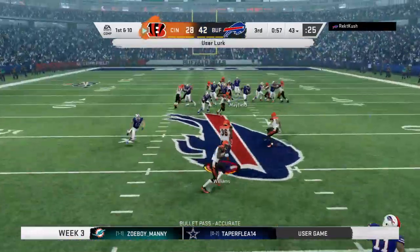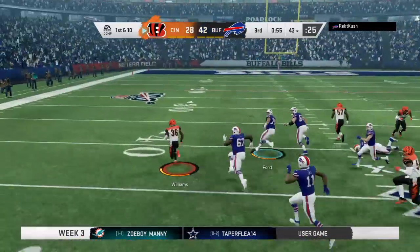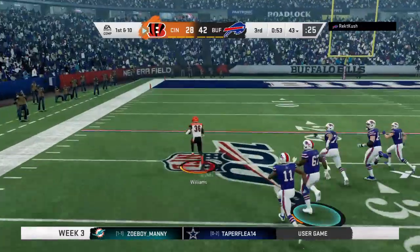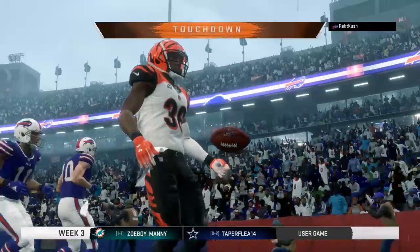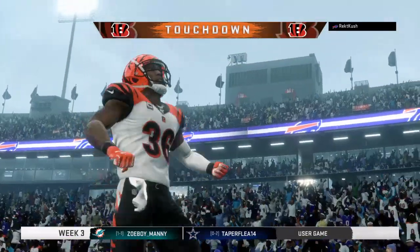Looking for Jones, and it's intercepted. Picked off by Sean Williams. And nothing but daylight ahead. And he will score. Touchdown, Cincinnati.